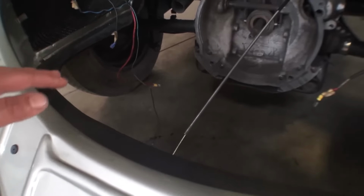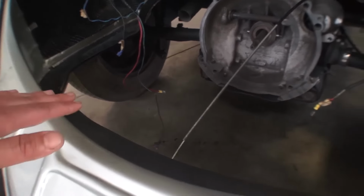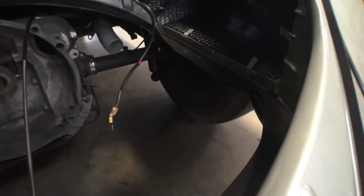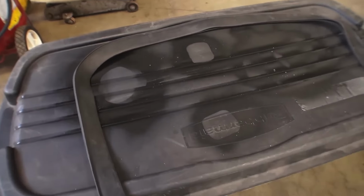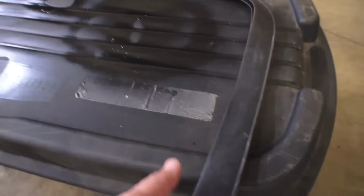Now, ideally, getting these seals in is much easier with the engine out of the car. As you can see, it goes into a channel, right along here. It's a U-shaped seal, so you could buy it at any VW parts store. They all pretty much have these seals. Again, it's the 2-flap seal.